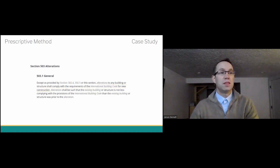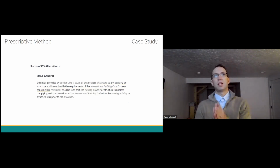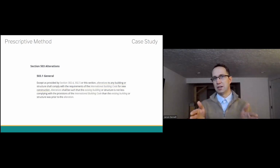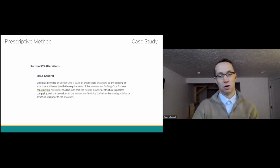So with the prescriptive method, at the very beginning, it says that alterations to any building or structure shall comply with the requirements of the International Building Code, that's the IBC, for new construction. So essentially you are bringing an existing building up to new construction standards. That's what the prescriptive method sets out to do. It will then go through a few exceptions, but that's the overarching goal.